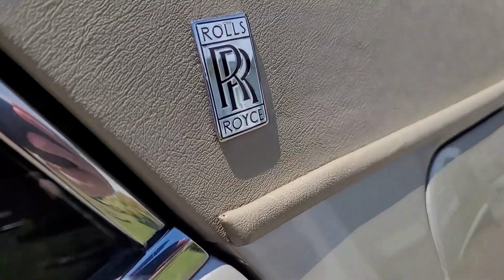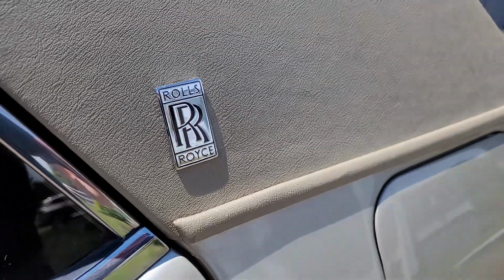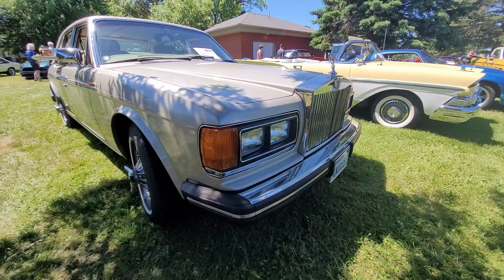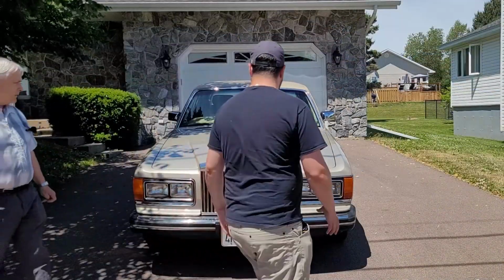6.75 liter. Is that the big block? This is just all what I know of Rolls-Royces. They all have 6.75 liter V8s, and the horsepower rating is sufficient. They don't put a number. It's just enough. I'll tell you right now, she moves. Can we have a look at the power plant?